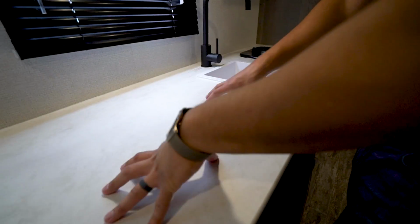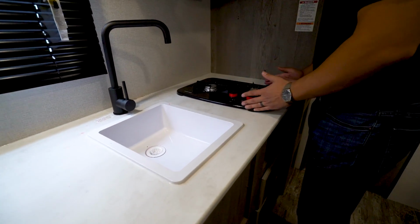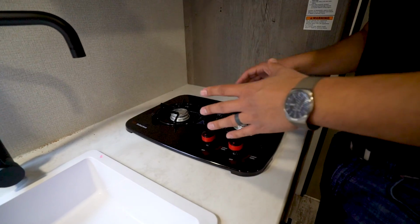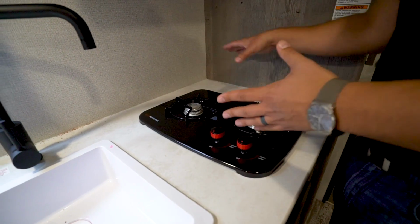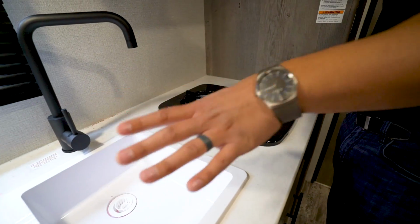Now, like anything, when you're talking about RV construction, there's pros and cons. You had to give something up to get the countertop prep space. And what is that? Well, you have a smaller single bowl sink instead of a double bowl, and then you have a vertical 2-burner cooktop instead of a horizontal 2-burner or a 3-burner. So you give up a little on this side, but you gain countertop space.